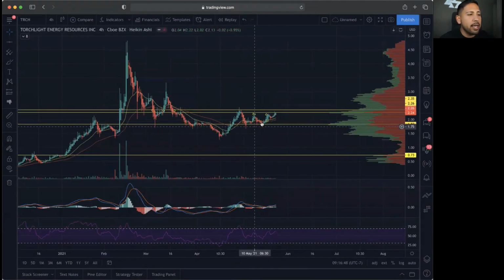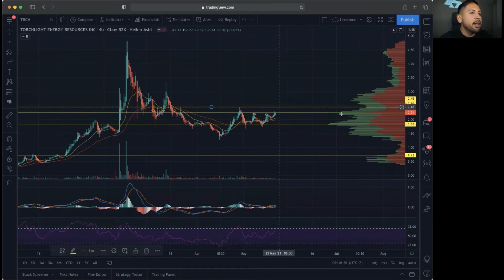You can see that we are creating higher lows and we're trying to create higher highs. We're trying to break above this rejection point that we did have here around 245. So ultimately, I want to break over 245. This is where we previously did break out. We also did have a bounce here.